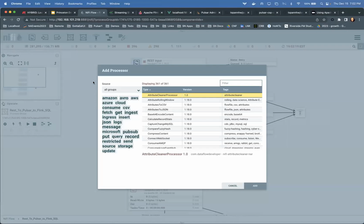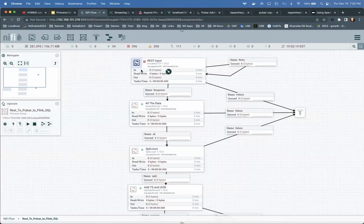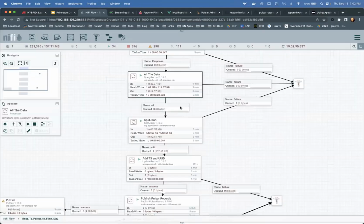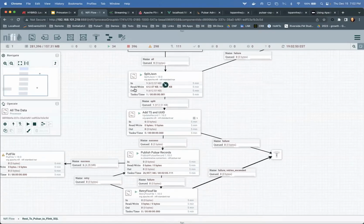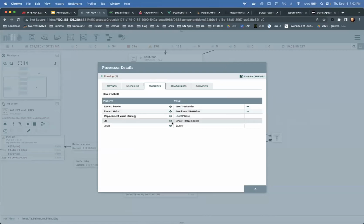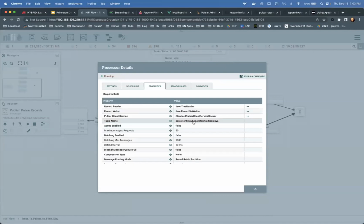There are sources for everything you could think of, which is pretty awesome. And it doesn't really matter. Get your data from wherever it is, and it comes in. I can convert it between different types, say XML or JSON, break records apart, add some things to the fields. I'm adding a timestamp and a unique ID. And then I already sent that message to Pulsar while I was gabbing on.